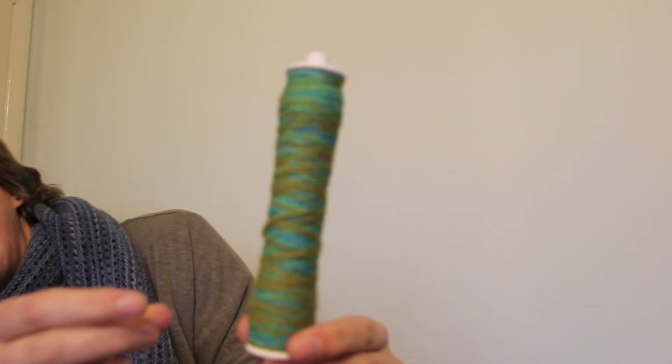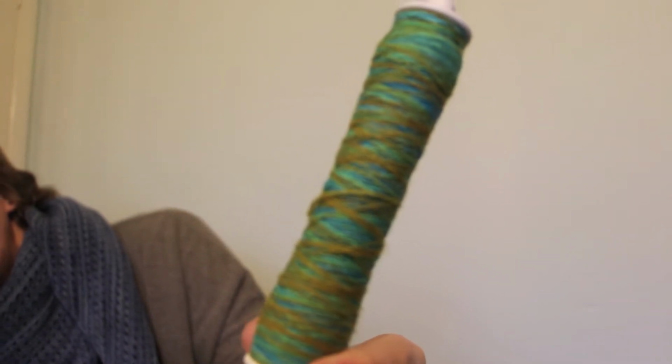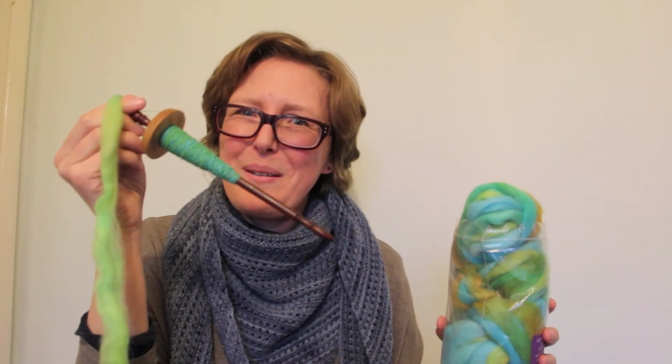I've already finished mine. Maybe if I hop out of the picture. There we go. Can you see? It's got all these really beautiful turquoises and things. This is not going too well. Anyway, that's what I'm doing, and I'm really enjoying that little spindle.